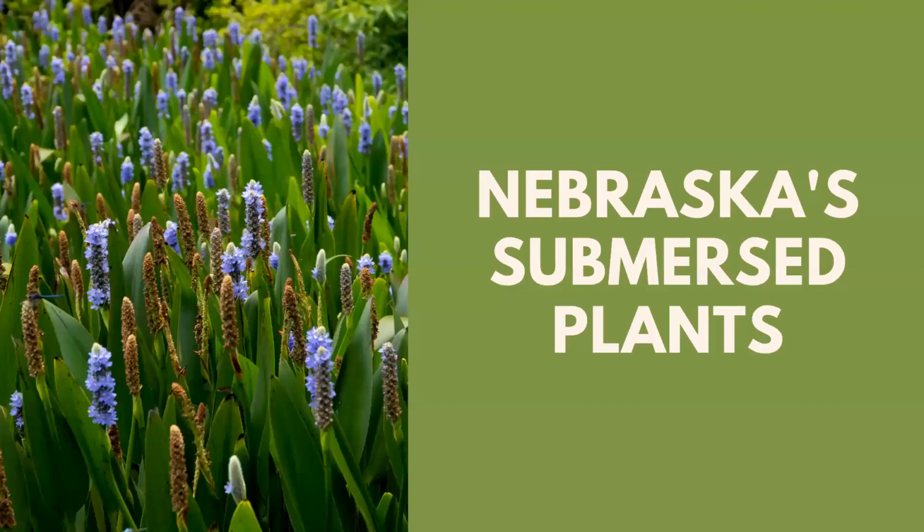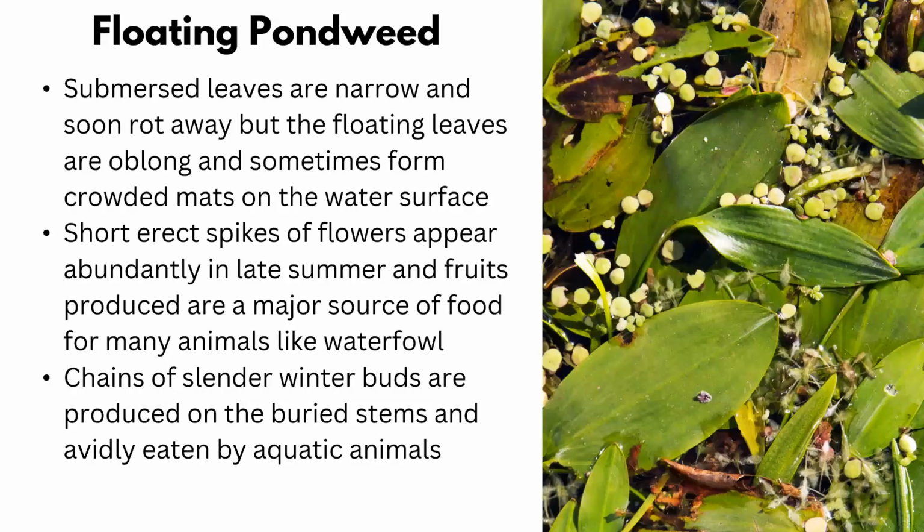All right, so that was a lot of emergent plants. There's a lot that I didn't cover, but we only have so much time. So we're going to go ahead and move on to our submersed plants. These are going to be a little bit smaller sometimes, like floating pondweeds. These are the things that a lot of people think are moss or algae, but they're these tiny little leaves. These are actually really good for the environment.